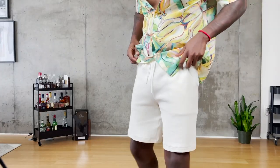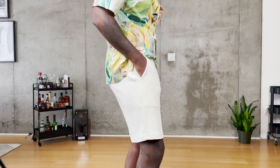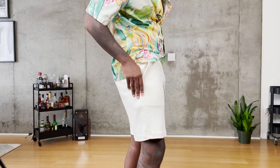But as always, I also recommend you guys try on your shirt before you leave the store, or you might be bringing them back because they just don't fit right. Just remember that. And also what I got from Zara is a 9-inch cotton shorts. They're not organic cotton, but these things are very breathable.